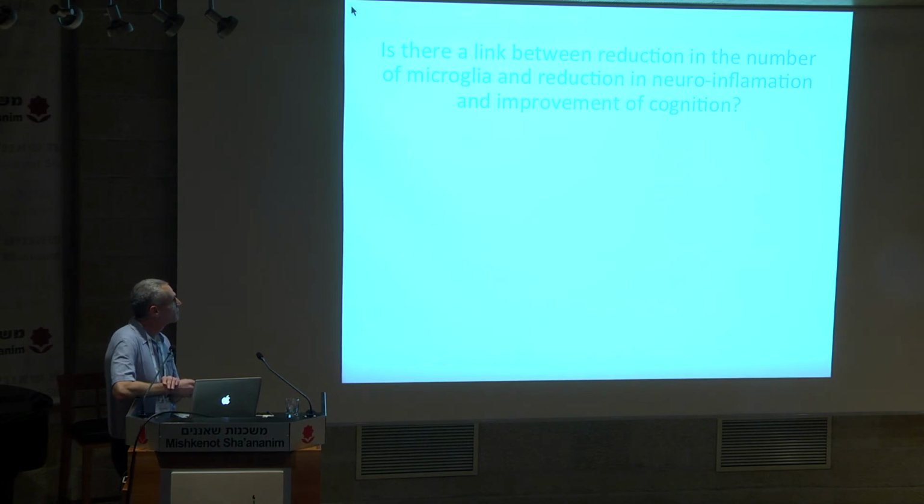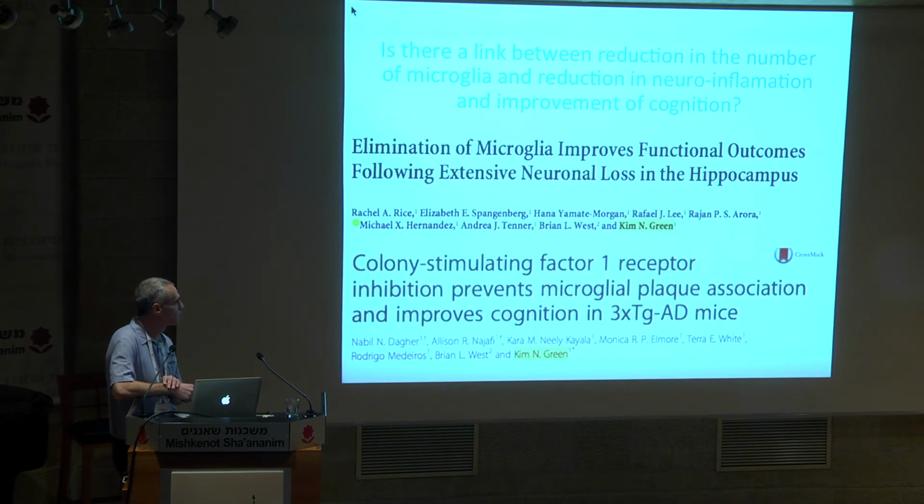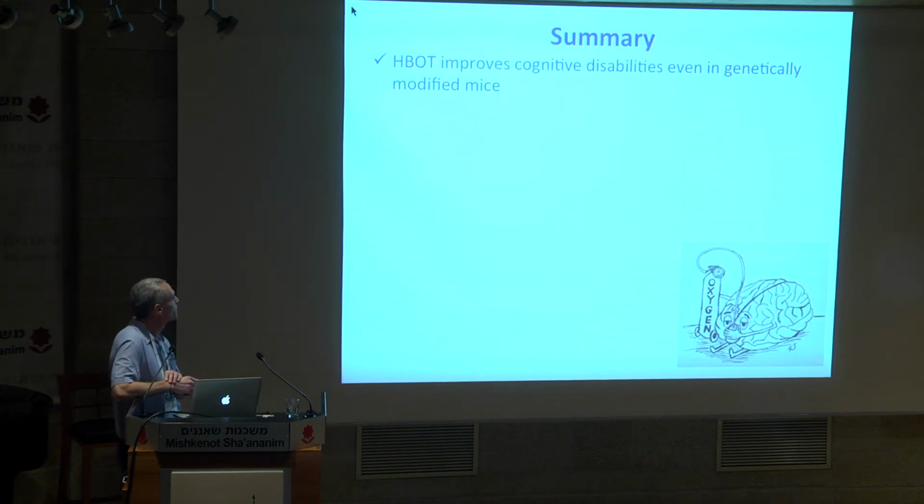So is there a link between the reduction in the number of microglia, the reduction in neuroinflammation, and improvement in cognition? A couple of years ago, there were two papers from Kim Green's lab that showed exactly this: elimination of microglia improved functional outcome both in regular mice and in the triple transgenic mouse. So at a certain point, when you have microglia which are toxic, if you get rid of them or reduce their number, this can have a beneficial effect. We can discuss it in a minute and relate also to the previous talk.